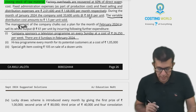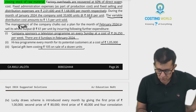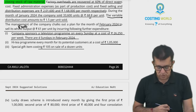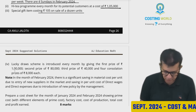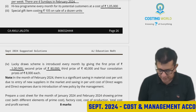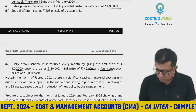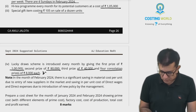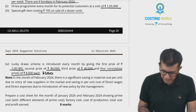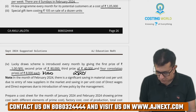Further, a high tea program every month for potential customers at a cost of 1,05,000. Special items costing 105 on sale of a dozen units. Further, a lucky draw scheme is introduced every month, giving a first prize of 1 lakh, second prize of 80,000, third prize of 40,000, so 1 lakh plus 80 plus 40 is 2,20,000, plus 4 consolation prizes of 8,000 each, that means 32,000. So 2,52,000 will be the total cost.